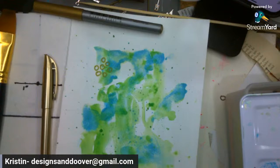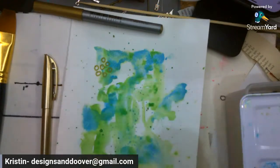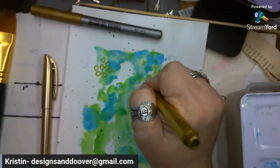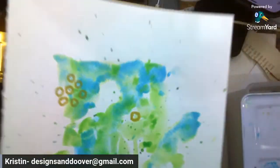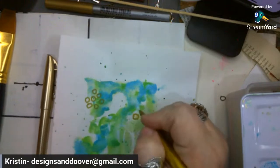This is Metallic Crafting Work Pen. I think I got this off Temu, or else somebody gave it to me. And I don't know. This one is like true gold. See? Can you see the difference on here? Yes, you can. Not really. But there's a huge difference. It's like real gold and metallic-y. That's kind of duller.